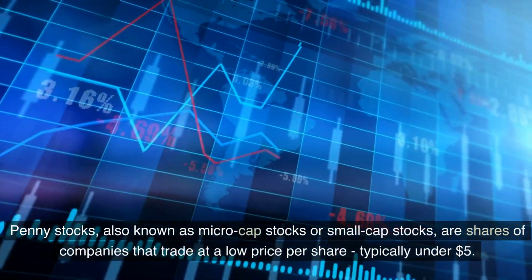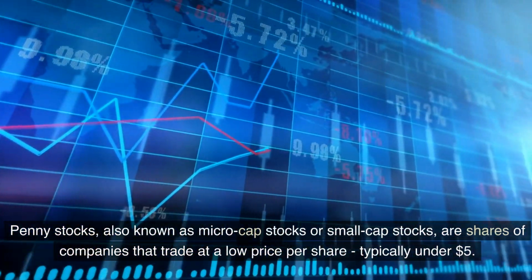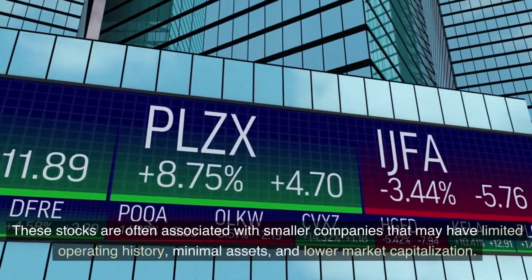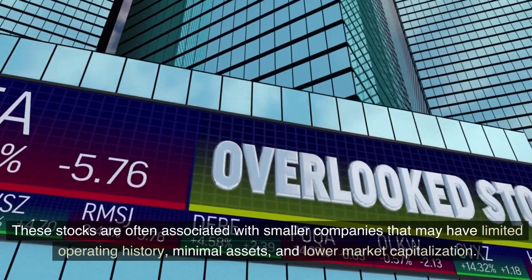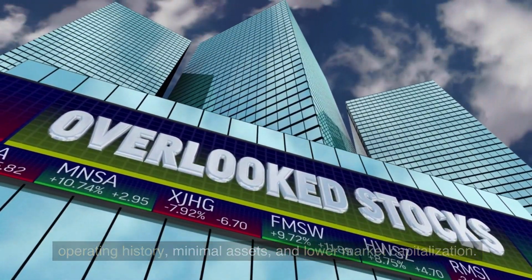Penny stocks, also known as micro-cap stocks or small-cap stocks, are shares of companies that trade at a low price per share, typically under $5. These stocks are often associated with smaller companies that may have limited operating history, minimal assets, and lower market capitalization.